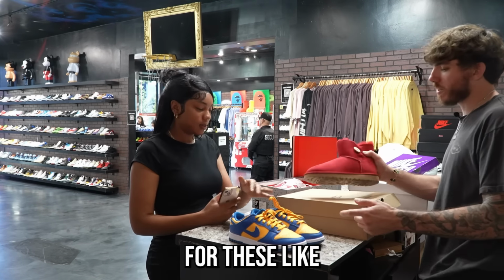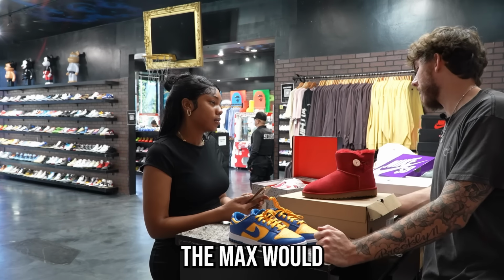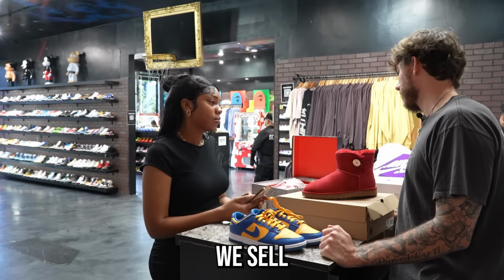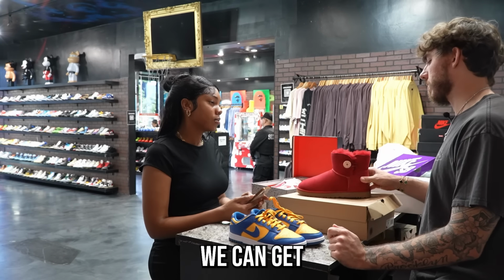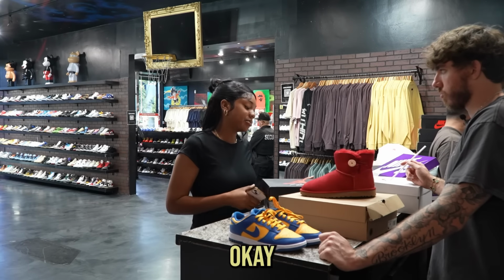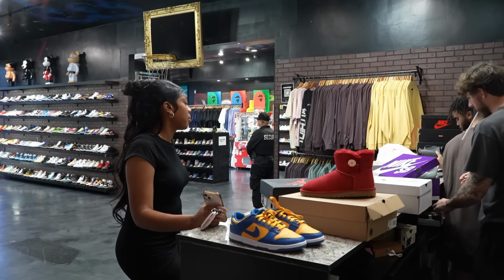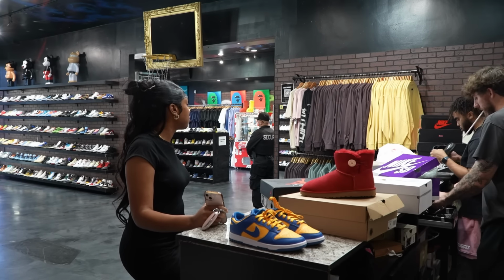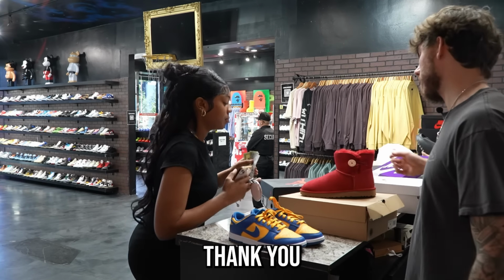You could probably get more for these. But these, the max would be like $100. We sell these like 140 in here, and these we kind of just auction off on our live stream. We can get $5 for it, or we can get 50. We don't even know. Okay, I'll take it. You want to do it? Yeah, sure. Here you go. Thank you. Have a good day.